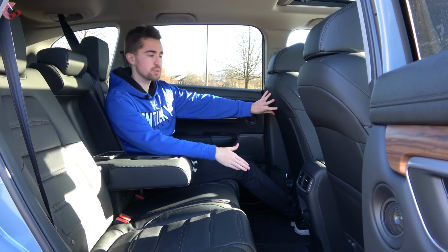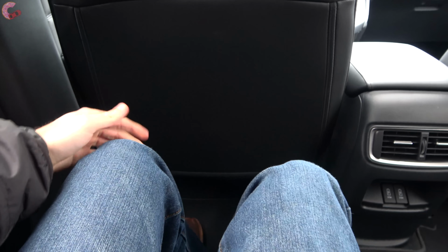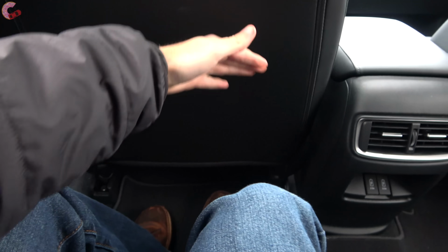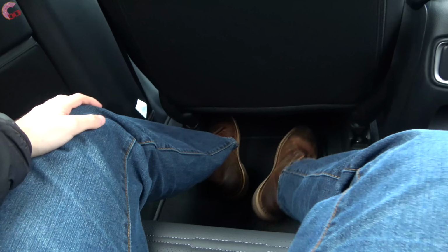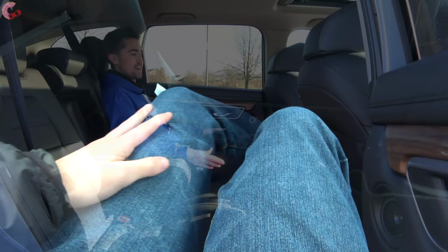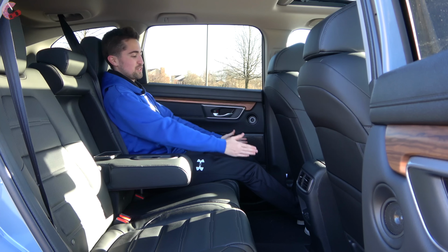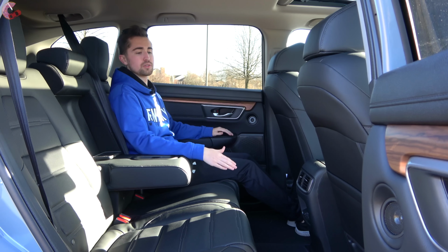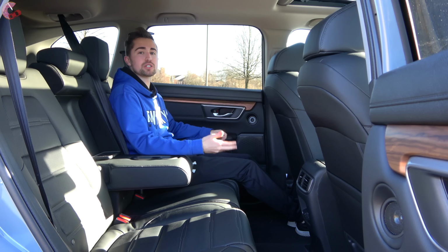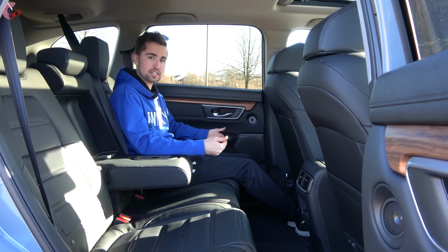This is behind my driving position. Now I'm not super tall, but I am 5'8", and as you can see, sitting behind myself, I can fully stretch out. This is like a limo mode right here. I can recline these seats back, fully stretch out, move my feet up and down. This is just simply not the type of space you expect in a vehicle of this size.